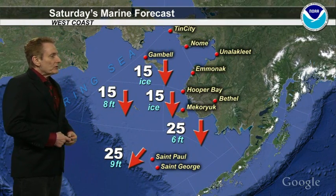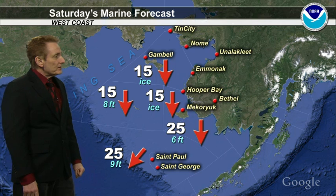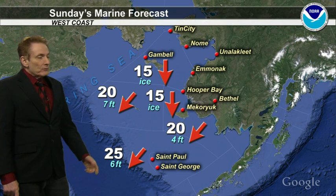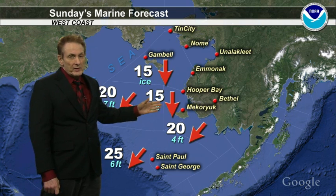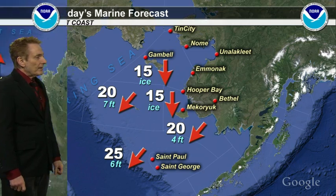And for the southwest coast, 15 increasing to 25 knots south of Nunivak Island tomorrow, north 15, St. Lawrence Island, northeast 25 for the Pribilofs. Sunday, northeast 25, no change there, northerlies 15, St. Lawrence Island, so not too heavy on the winds out here, northeast 20 south of Nunivak Island.